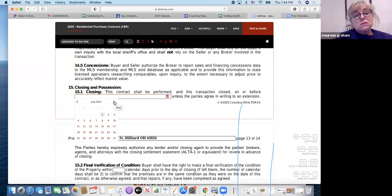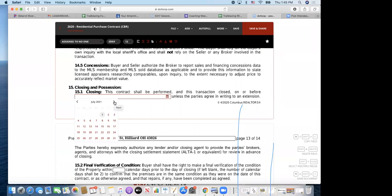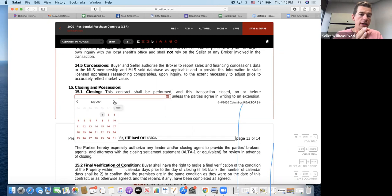Forty-five days. I usually do 20 to 30 days. What is fair right now, what most people are seeing, is 30 to 45 days. 45 days is the max, and that's normally more like for FHA loans. I would encourage us to stay as close to that 30-day range as possible, keeping in mind you can't close on the weekend, okay?